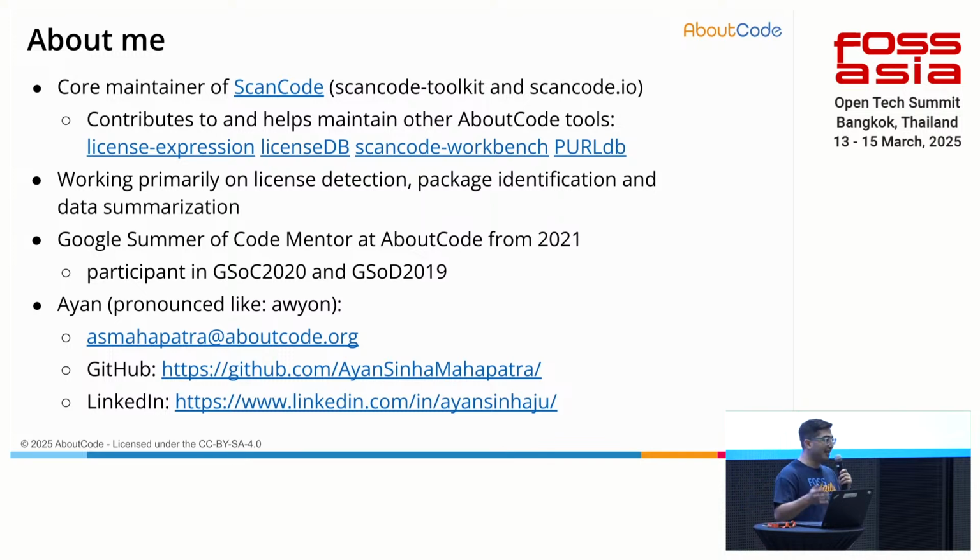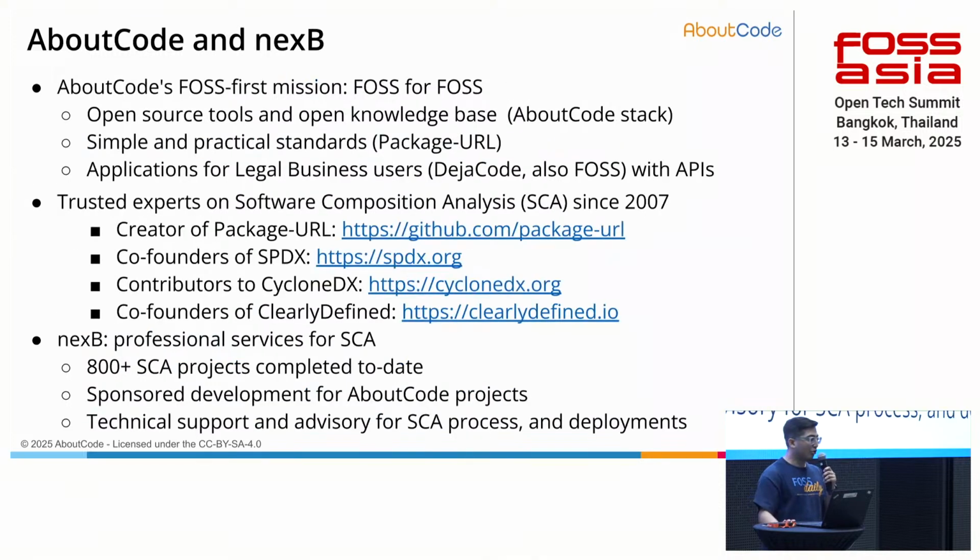I have a couple of links in the slides, so there'll be a QR code at the end to download the slides. Okay, so AboutCode. AboutCode is a non-profit organization, and our mission is to build FOSS tools, open data, and open standards, so we can look into our open source consumption and use.